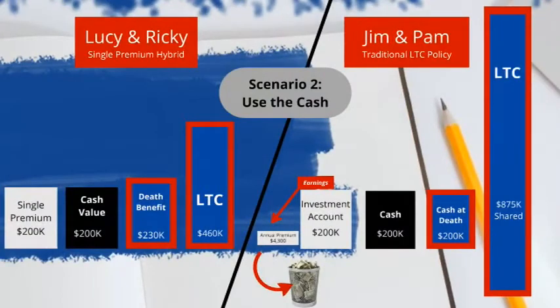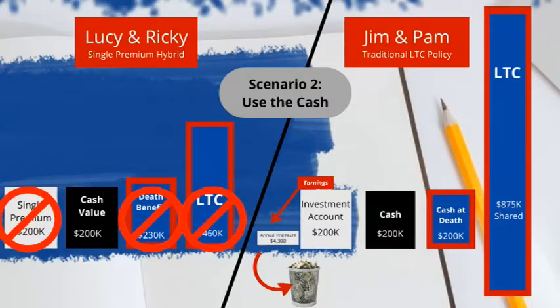Use the cash. What if Lucy and Ricky decide they want to go on a world cruise? So they say, well, let's use the 200 grand that's in the cash value, or that's in their hybrids. No problem, they can do that. They pull out the cash value. But when they do that, they forfeit the policy. They surrender the policy. They lose the death benefit. They lose the long-term care benefits. They get the cash, and that's it. They no longer have any death benefit. They no longer have any long-term care coverage.